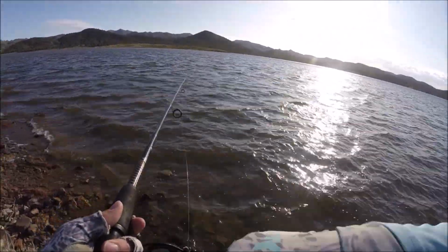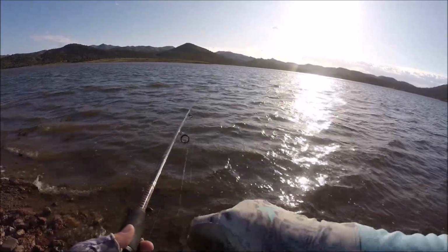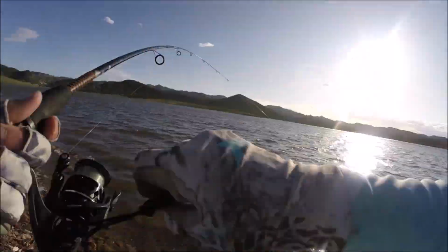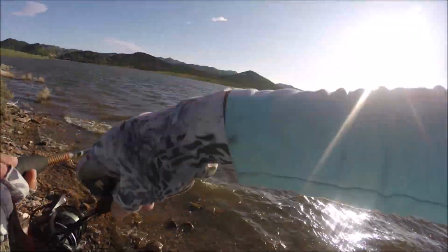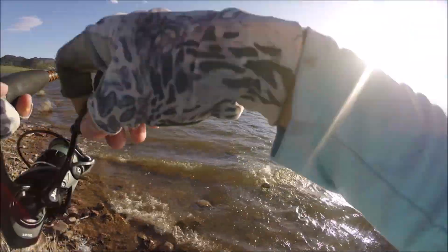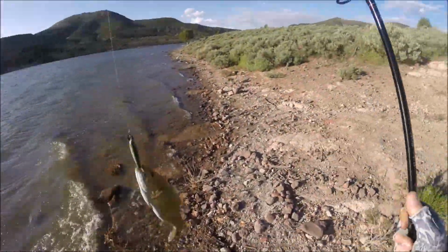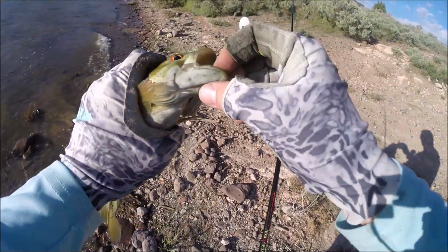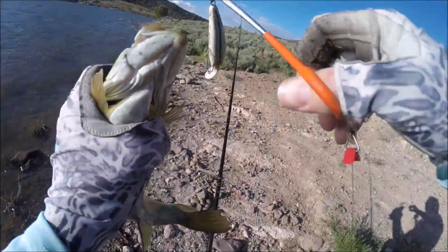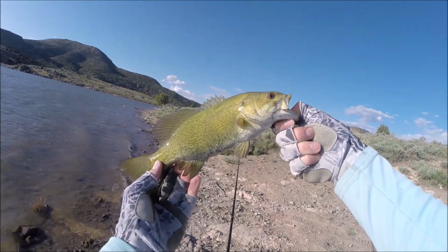And so they like to hide in something that breaks the current, and of course all that wind pushes the food column in their direction. So it pushes the plankton, and the plankton get eaten by the smaller bait fish, and the smaller bait fish come in, and the larger predator fish like the smallmouth and the trout feed on those bait fish. And I have a good idea that that's why they were there on that point.